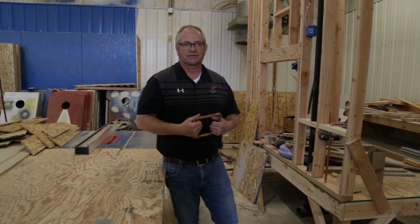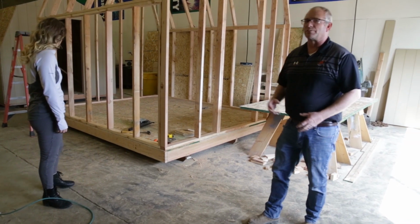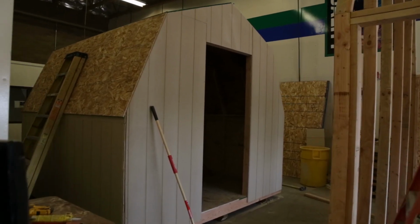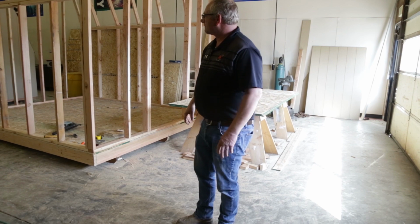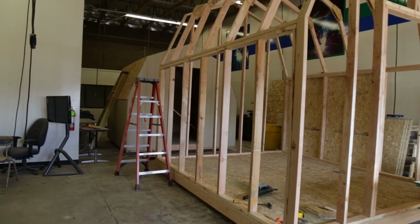We do a lot of framing, and we're always looking for opportunities to build things. So if you look right here, we've got 2 sheds that we're building. The one in the back is 10 by 10. It's already framed, it's already got the siding on it and the plywood for the roof. And then here in front, we have a little bit bigger one, a little taller one.